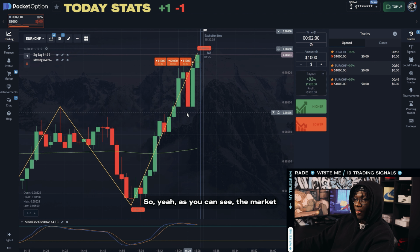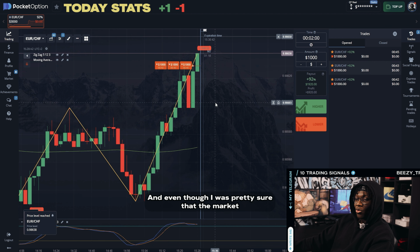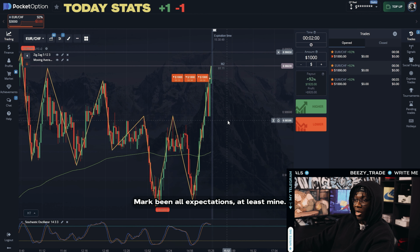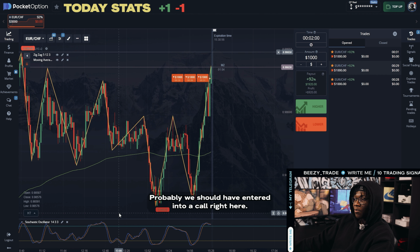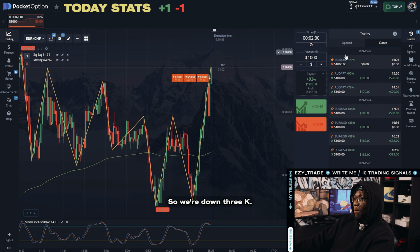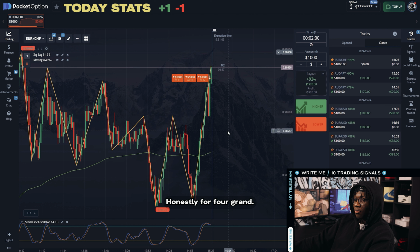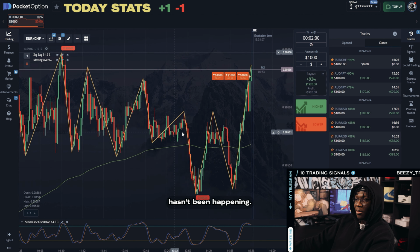So yeah, as you can see, the market continues to be bullish on this. And even though I was pretty sure that the market would turn at this point, the market's beaten all expectations, at least mine, and it crossed over our point. Probably we should have entered into a call right here. So we're down 3K. Honestly, four grand. But waiting for a reversal hasn't been happening.